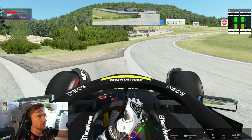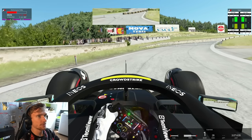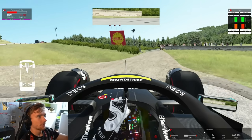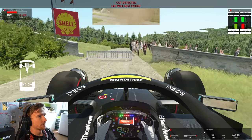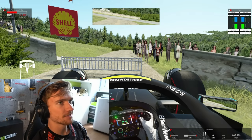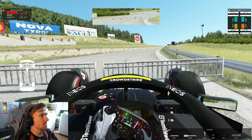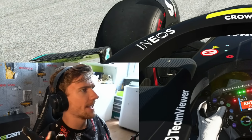Can I go here? Wait, I can. What is here? What's gonna be up here? Oh, there's... Sup, ladies and gentlemen from the past. Let me in. I want to go up to Eau Rouge. That was Radion, actually. Anyway, I think it's time to do some laps against AI.